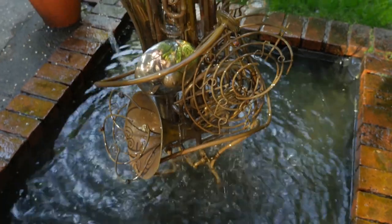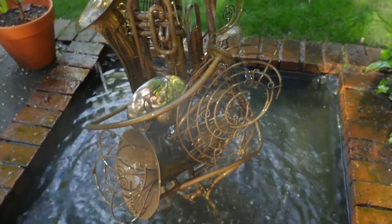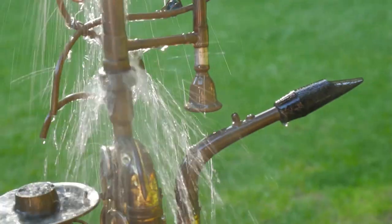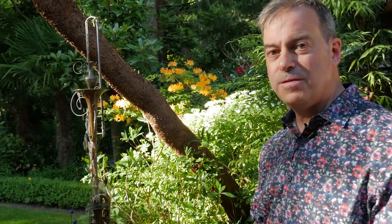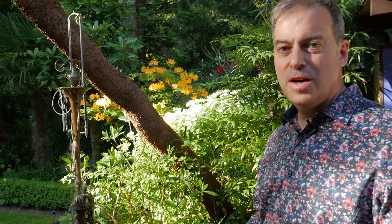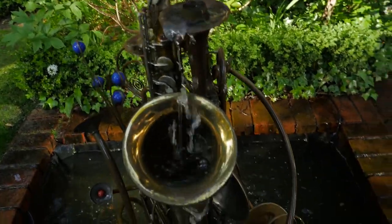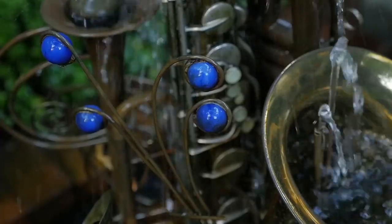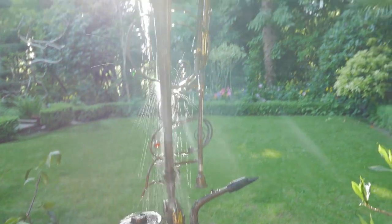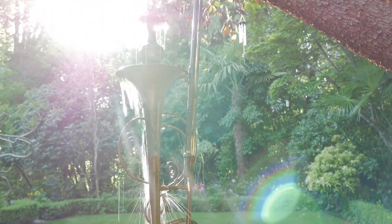So this is a fountain which was built by Douglas Walker, who's an artist from Vancouver Island. And this is a commission piece. We asked Douglas to put together a fountain that featured instruments which members of our family play. So every instrument in there is played by somebody in this house. I'm the trombone player at the top there, and we've been really happy with this.